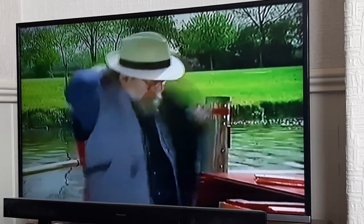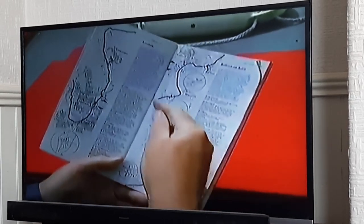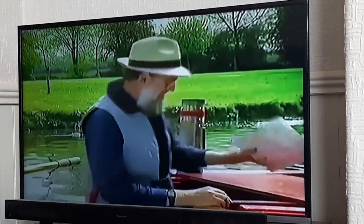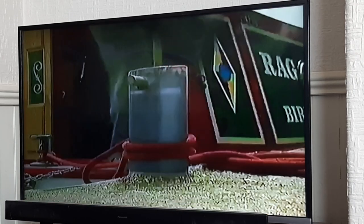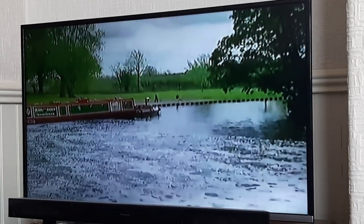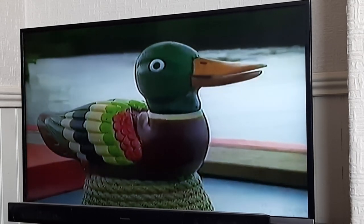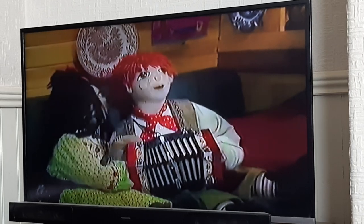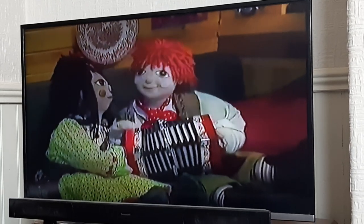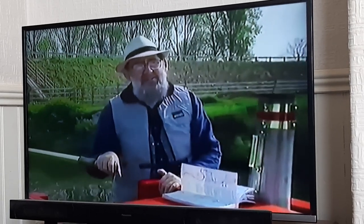I'll get my life jacket on. And all fastened up. Because today I'm going along here to a place called Bidford. So I'll get on my way. My book says there's a place there where people can learn to fly, and I'd like to do that.